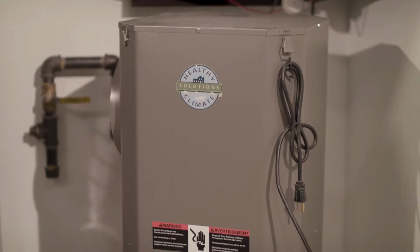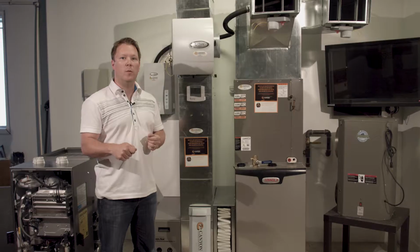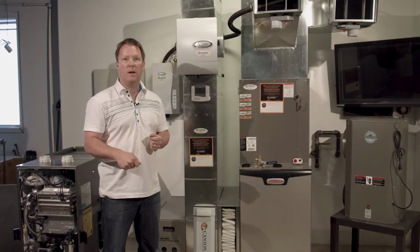So while looking after your filters and your yearly maintenance is important, it's also important to have it done by a qualified HVAC provider. That way you can get the maximum out of your warranties and ensure that you have it done correctly.